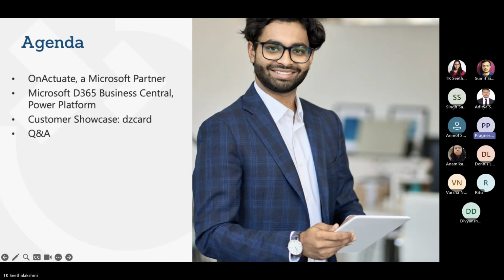So what are the problem statements? Siloed systems, duplicate data, manual processes, insufficient reporting, and the most important one in today's environment, because everybody is talking about the security of the system, because cyber crimes are daily and growing like anything. So Microsoft provides you the Azure AD, which addresses security. By default, in any product you use from Microsoft, you get the Azure AD.